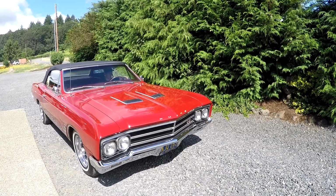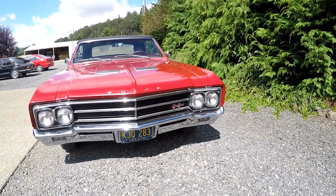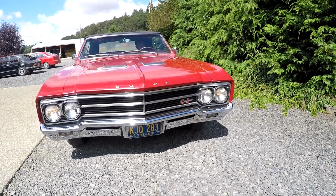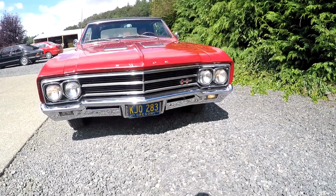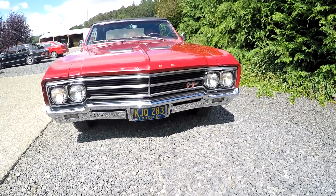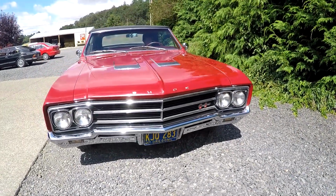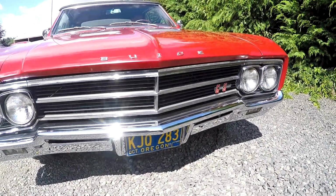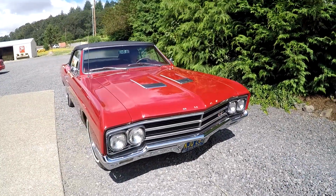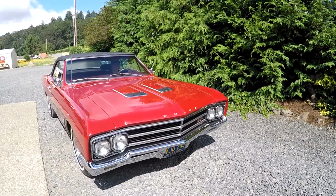So anyways, we'll just start here at the front and go to the back. I just wanted to show you the lights working first. Got lights, we got turn signals, and bright lights, and then turn the marker lights on real fast. You can see the marker lights work. This is an original blue plate car, original plates from 1966 on the car. The car's always been an Oregon car as far as I know, especially with the plates and stuff like that.